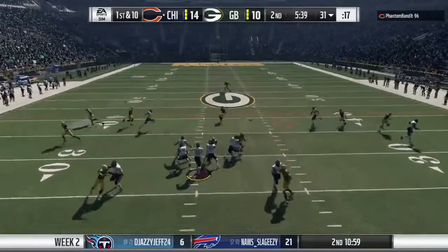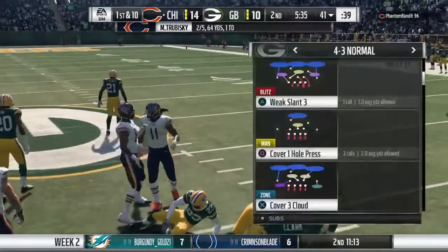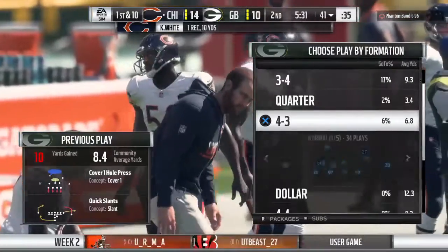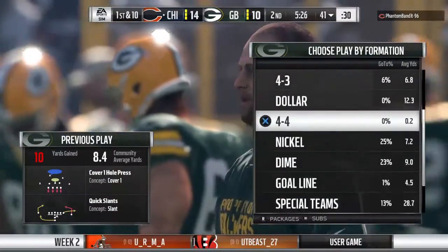They'll throw on first down with Trubisky. It's brought in by Kevin White. And they get him down, but not before he takes it across the 40-yard line. 10 yards there to start the drive, and just enough by about the length of the football for a first down.